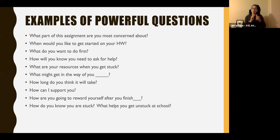Another big thing is you don't always know, they don't tell you. So asking, hey, of this assignment, what are you most concerned about? And that might be the part where you can actually go and help. Well, yeah, that part's kind of hard. Who would you need to help you with that? That really helps them break it down, because it could be a small thing that's getting in the way, but to them, it's really, really big. So by asking that question, they're getting to practice what exactly it is. It's that metacognition skill.